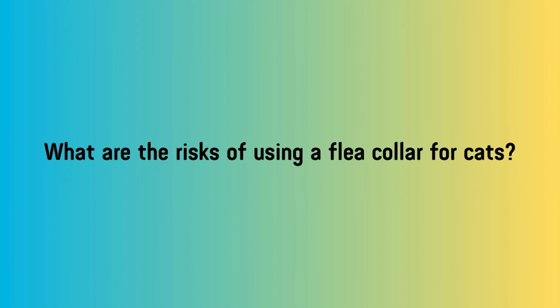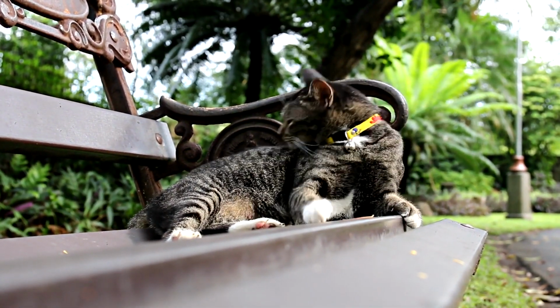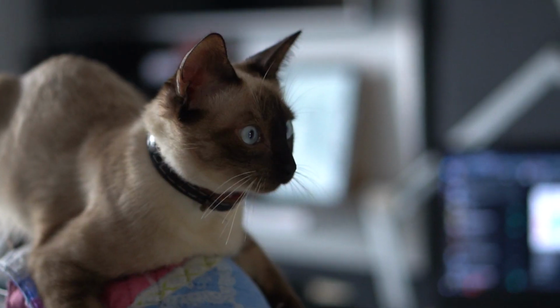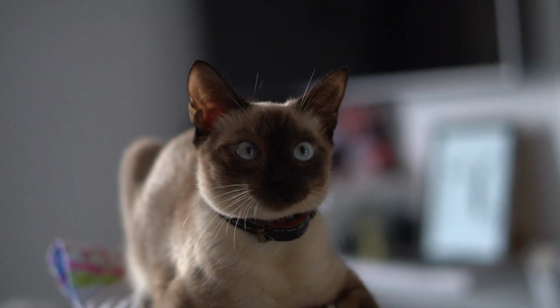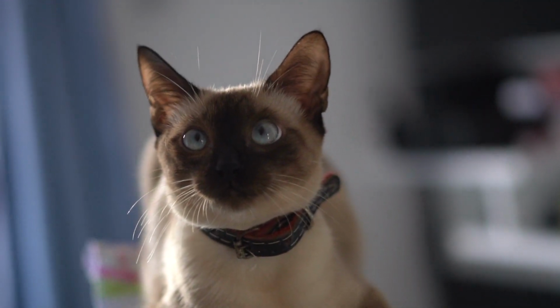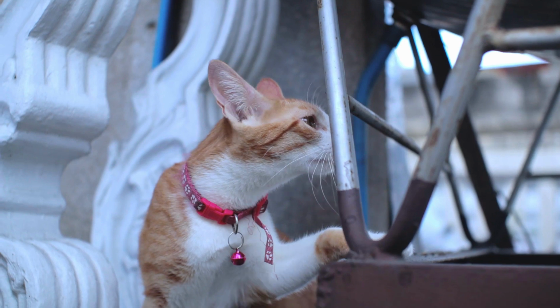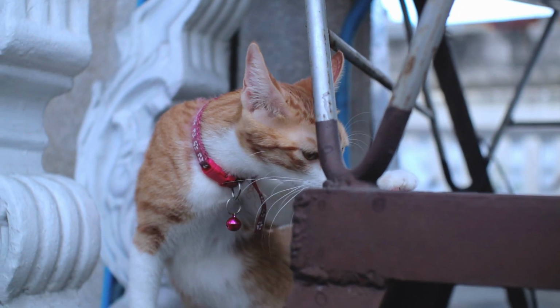Flea collars can be harmful to cats. For indoor cats, they are often unnecessary because the risk of infection is low and the chemicals in the collar can be harmful. For outdoor cats, such collars may not help, especially after rain. They are also dangerous if there is no mechanism for automatic removal, which can lead to accidents. But if the cat is still walking outside and there is a risk of flea infestation, it is better to choose quality collars with a safe automatic release mechanism.